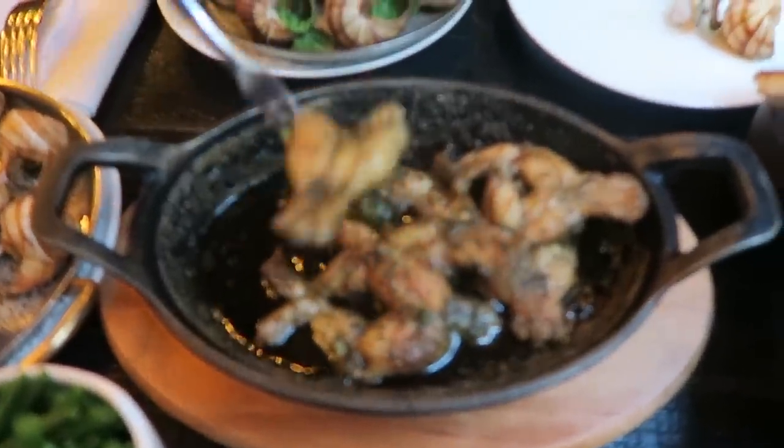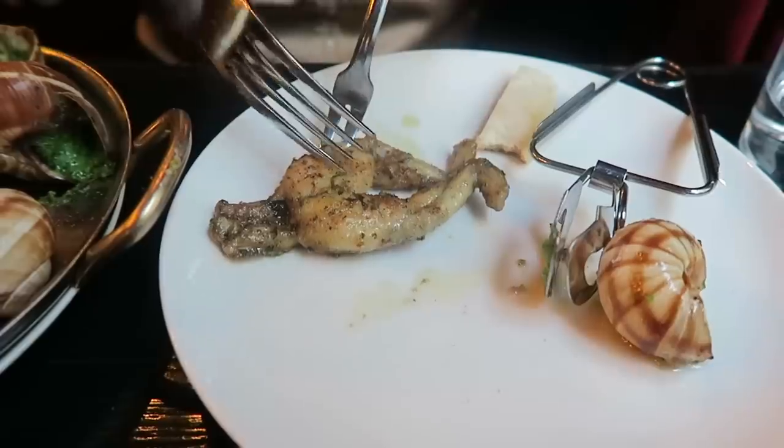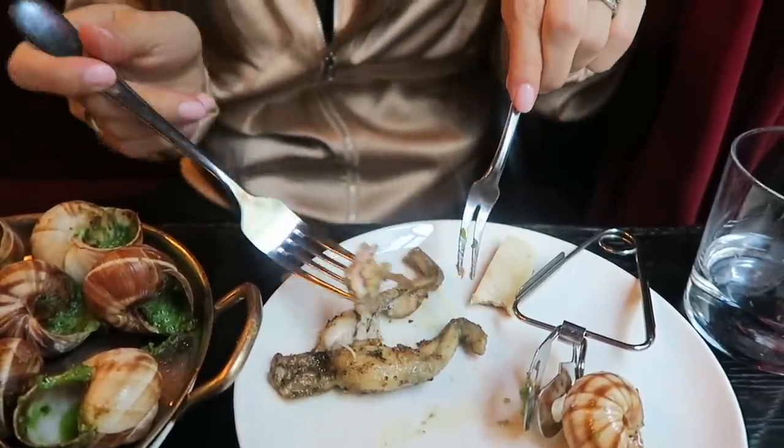Very good. It tastes fresher than the other one. And frog legs, ew. I don't know about this. Oh man, my husband wanted me to try it. It doesn't look the best, honestly. I think I had it in Korea a long time ago when I was little, but this is my first time really knowing it is frog. Just like chicken. It's okay.